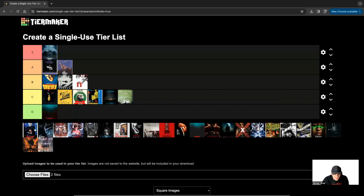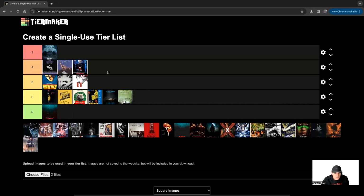Hellraiser, Clive Barker. Man, this one's badass. This goes in the A tier for me. I mean, you've got Pinhead. He's holding the box there, and in the background, you've got the chains, and you see the bodysuit that he's got on. You see the nails coming out of his head. Man, that is just classic.